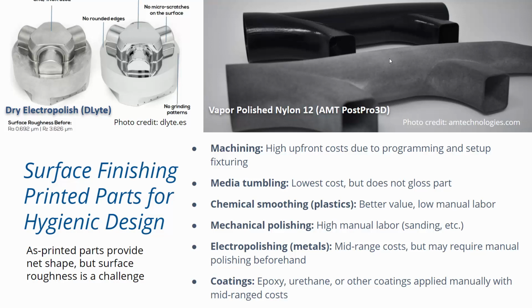So it's very viable, and this chemical vapor polishing is not just for less chemical-compatible options like ABS. It's also very valuable for things like PEI Ultem and nylons, things that usually aren't prone to some sort of chemical melting. So it's very exciting to have that option available. Mechanical polishing, what I mean by that is sanding. You can always sand something, and it does have a high manual labor cost depending on what you're doing, but it is definitely an option to take a part, consider it a net shape, and bring it to the smoothness, the surface level that you're looking for in your application.